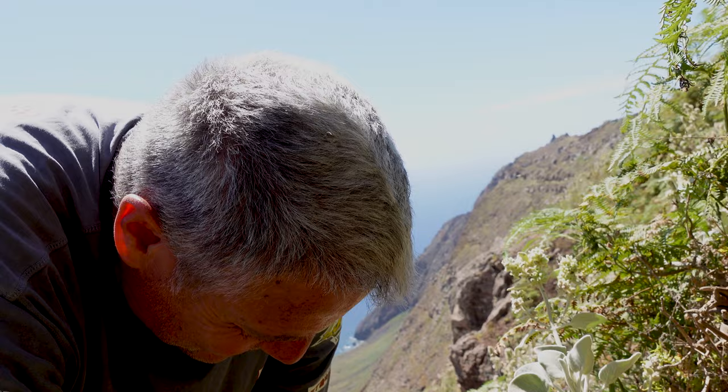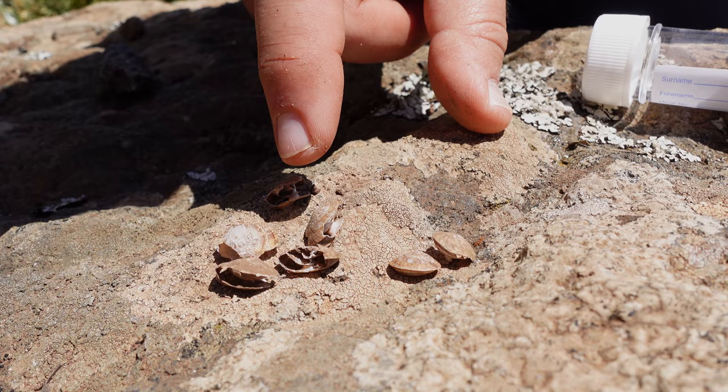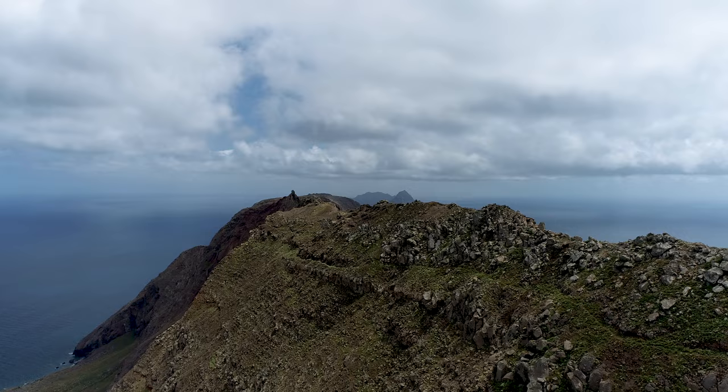Here you can see the bite marks of domestic rat, domestic mice, the Mus musculus. The mice usually use the snail not as a food source, but mainly as a water source. Since we are entering the dry season, the summer season, they tend to be more voracious against the land snails.